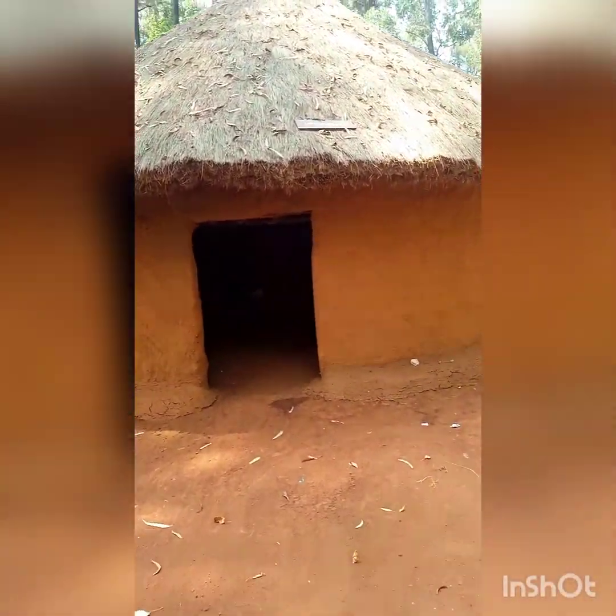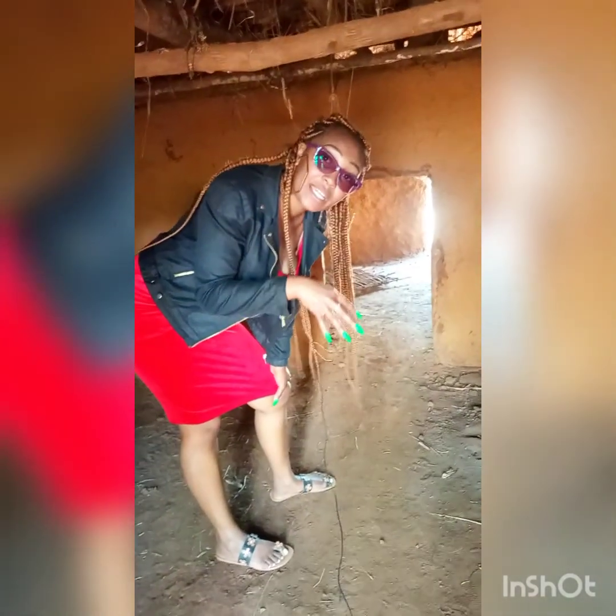Let us take a look at it inside. As we enter, we have the cooking area, the kitchen, the fireplace. This is how it looked. And the first wife's hut had two doors: the main door, and the back door, which was for the husband to use when he was coming to the wife's hut. Here we have her bedroom, and this is the door the husband used when coming here. As you can see, these places were very well ventilated with natural windows.